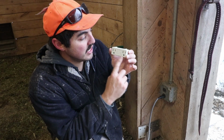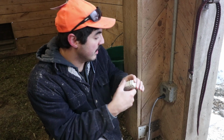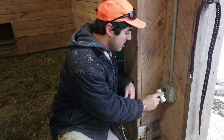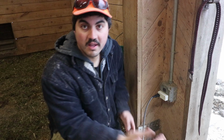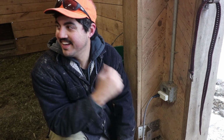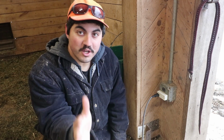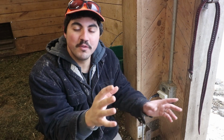I like this model because it had 2 plugs for the price of 1. A couple of these I found on Amazon only had 1 plug. The other thing I like about this is it's this quick. Boom. 10 seconds and you're running a more efficient barn. In 10 seconds, you now have a more efficient barn that's going to cost you less money and make your life easier. There's very few things in life that in 10 seconds can improve your life that much.